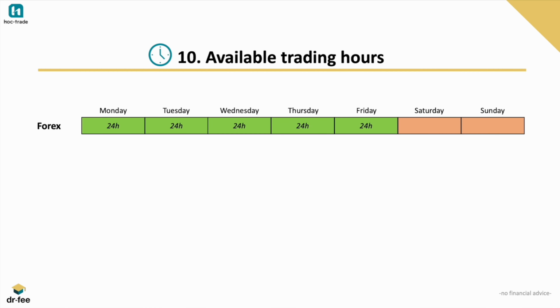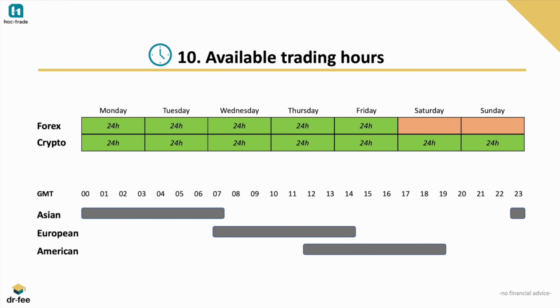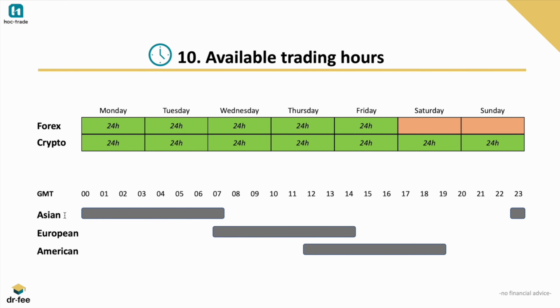The 10th and last dimension we are looking at in today's Forex versus crypto trading comparison is the available trading hours. The Forex market operates 24 hours, 5 days a week, while the crypto market is open 24 hours, 7 days a week. Both markets enable trading during the American, European, and Asian session with their very specific market characteristics. While taking breaks and relaxing is super important as a trader, being able to trade on the weekend in the crypto market might hold some additional upside for traders.